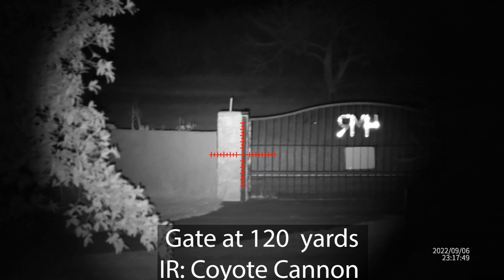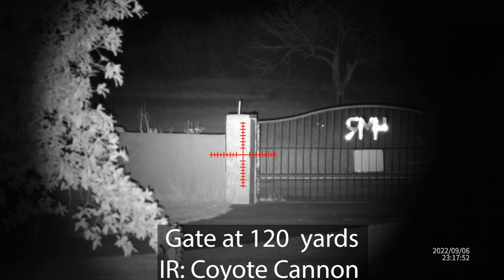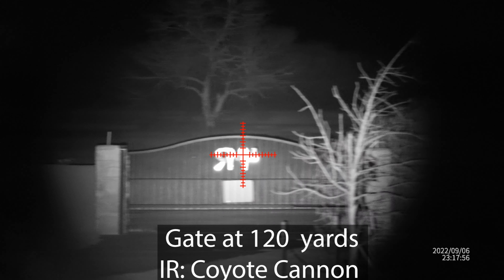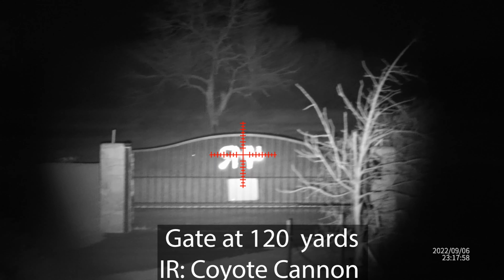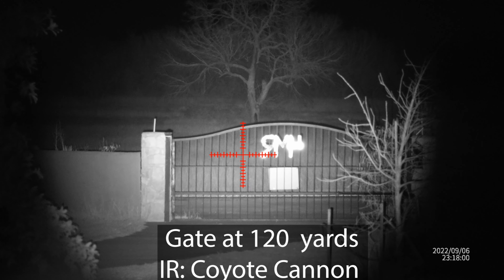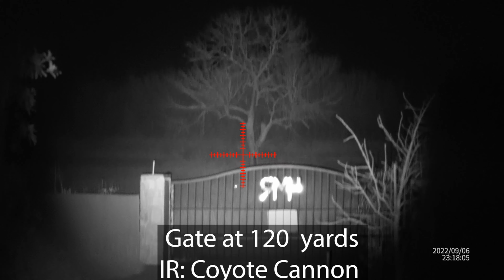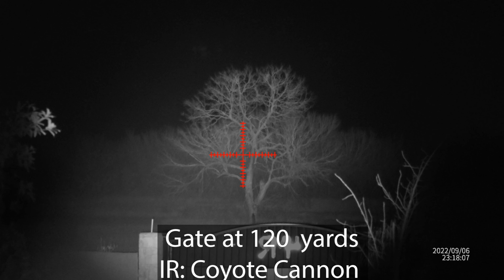And it's actually funny because it looks like I got some coyotes in the field behind the gate, which I was not expecting, but there you go. You can identify animals hands down with this combination. And again, I'm going to look up at the trees, which are 330 yards away from where I'm recording this. And you can see everything.